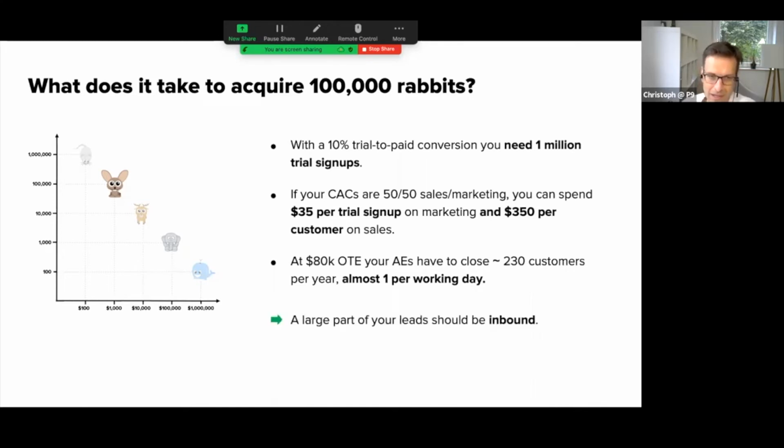Nevertheless, I think in this pricing range, a large part of your leads need to come inbound. It's great if you can do paid marketing to amplify that. But if you have a business that relies exclusively on paid marketing, in our experience, it's usually not a good sign. It's expensive, and also when you have a great product, you usually get some amount of inbound demand.